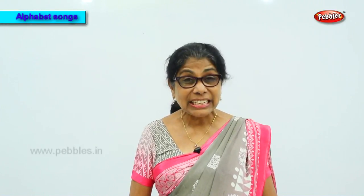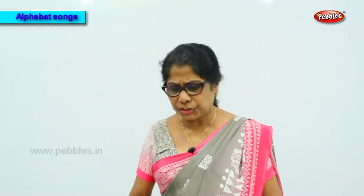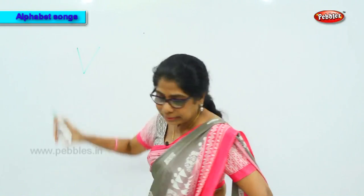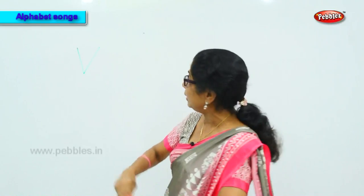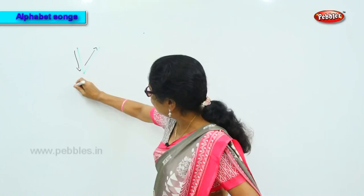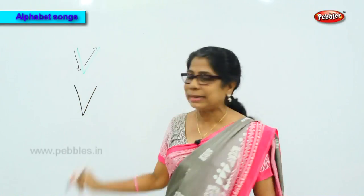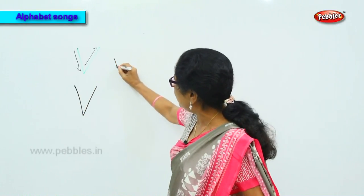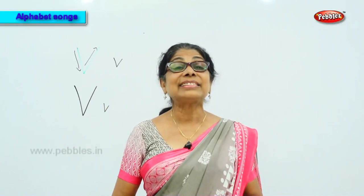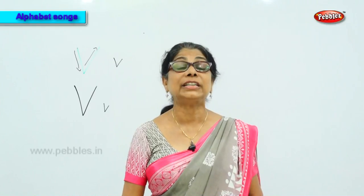The next letter we are going to do is V. The letter V and the sound is V. The letter V is very easy to write. You begin from the top and then you go side. Like this and like this. That is letter V. And a small one is similar way without taking the hand. This is letter V. And the sound is V, V.